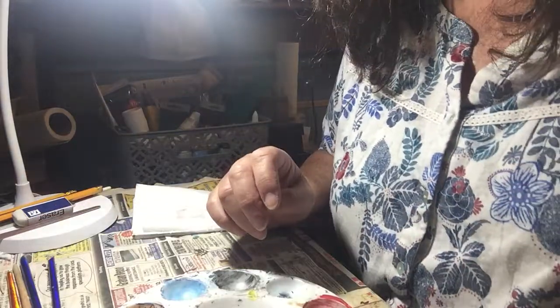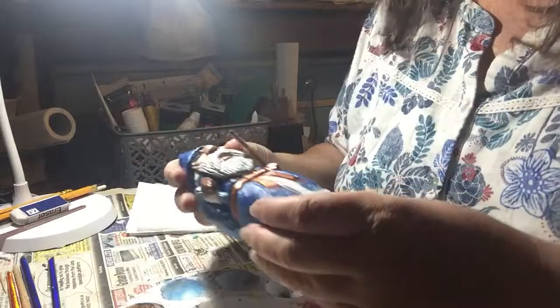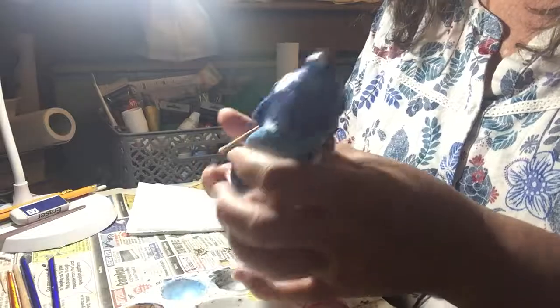And if you remember, I showed you this one before, the Santa, this blue one. Oh, the light is terrible. Anyway, this little Santa here. I finally got to put the felt on the bottom, so he's safe not to harm any standing surfaces that he'll be put on. And he's finished and done and complete.